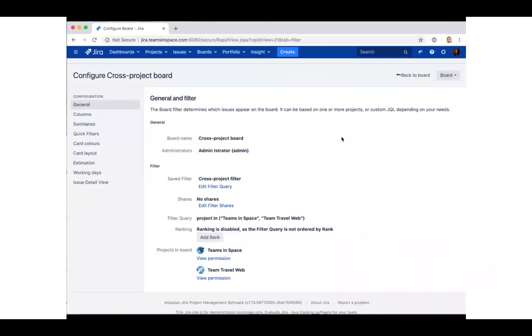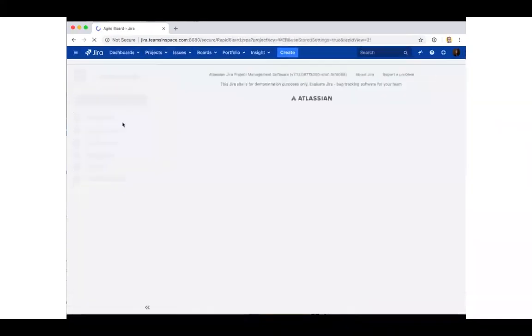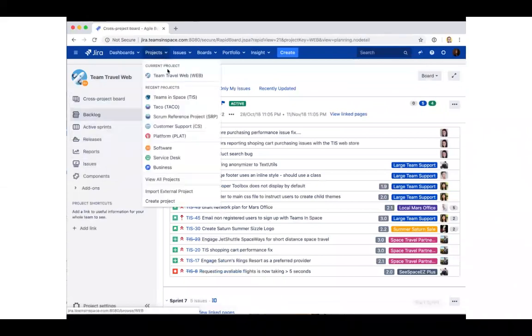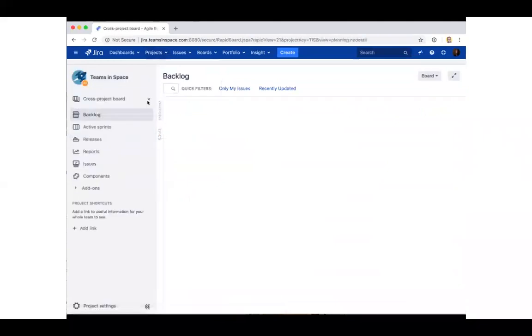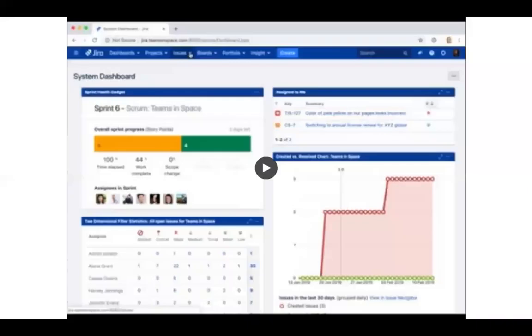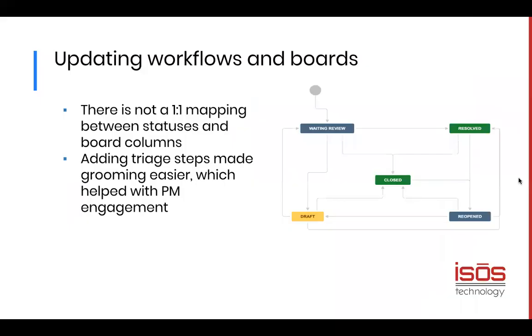You can also view this board from the projects that are listed in the projects board. So let's go into the Team Travel web. You'll notice that board is shown inside of the board list. And if we go to the Teams in Space project, you'll notice it has the cross-project board. Okay, I'm going to go ahead and return it to Tracy.